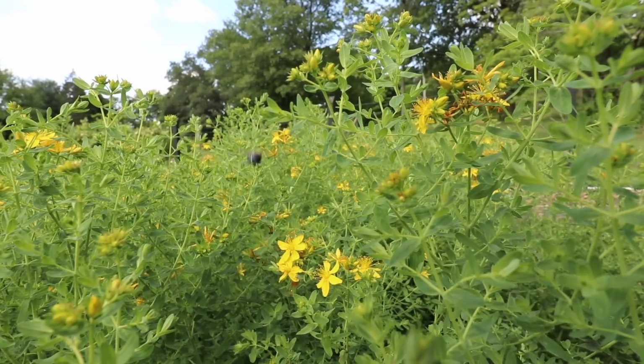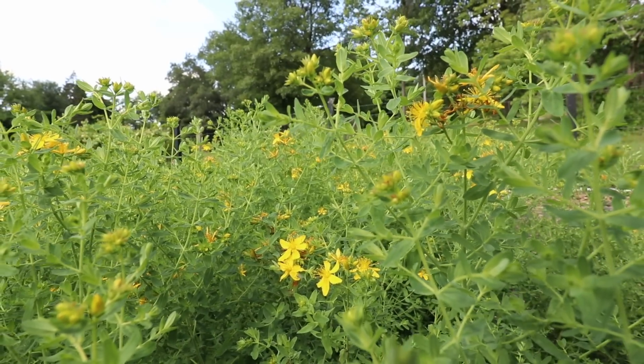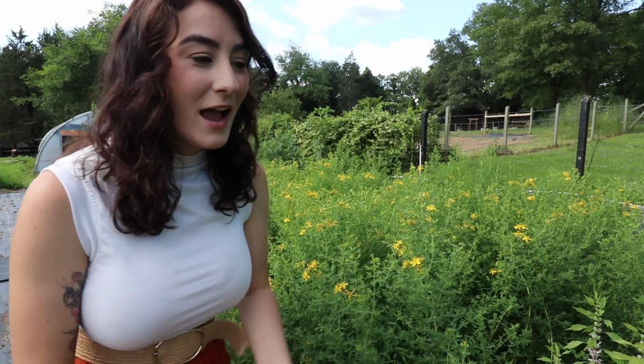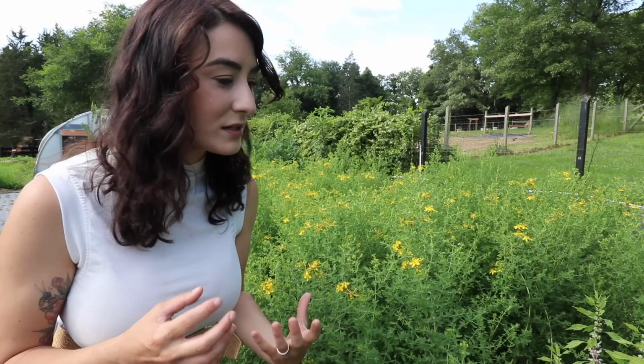But I have to show you guys the St. John's wort because it's starting to bloom. Do you see how beautiful this massive St. John's wort patch is? Now I use St. John's wort in multiple variations as a tincture. I will use it as a tea. I will also make it into a salve. St. John's wort in a salve is wonderful for aches and pains.